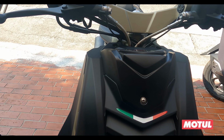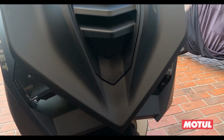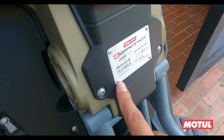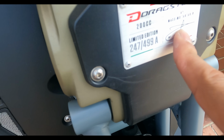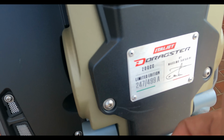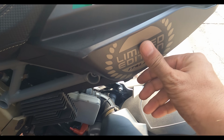Right, taking a closer look now at the Italjet Dragster. This is the limited edition, ladies and gentlemen. Different color scheme, and you have a numbered plate to show that this is limited edition. This is 247 out of 499 made. Then you have the signature of Massimo Tartarini. Very nice guy, by the way. Met him in Eicma and he showed up in the Makinamoto show too. You also have decals here showing it is limited edition.